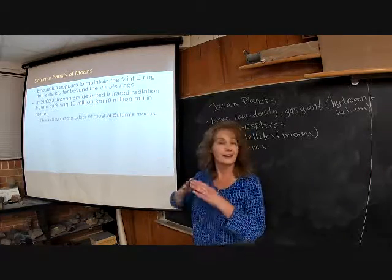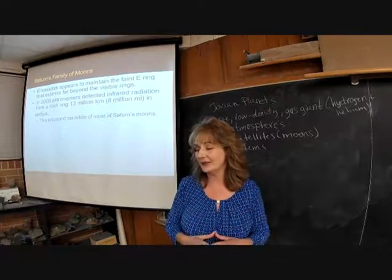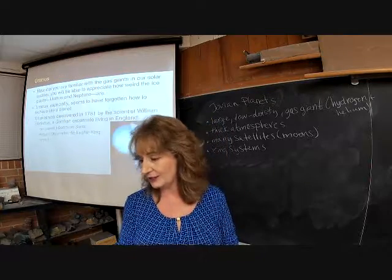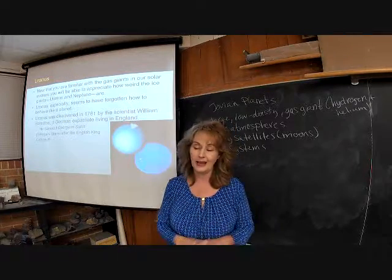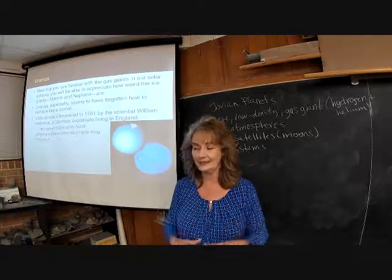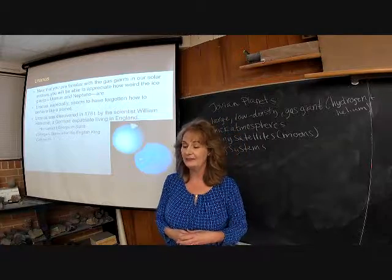And so the shepherding moons are keeping those rings in place. Very interesting family of moons for Saturn. So Saturn, beautiful rings, very brilliant. They all have rings, but Saturn's are really easy to see.